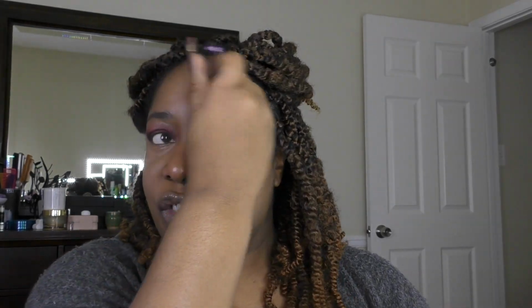Okay, the brush is definitely giving more of a, like they were saying, sheer coverage. So let's try the logo side of the sponge. See, already I don't like how I gotta do all the hoops from the way that they're saying to apply it.